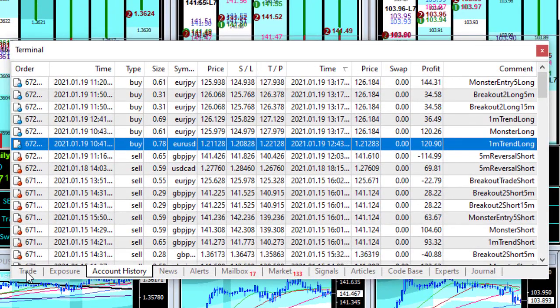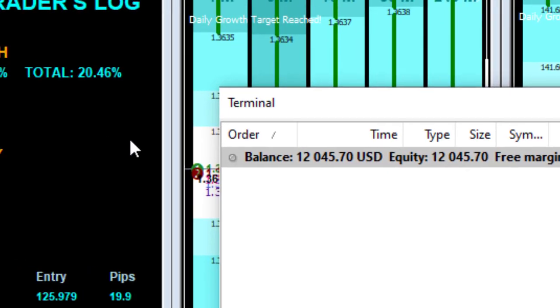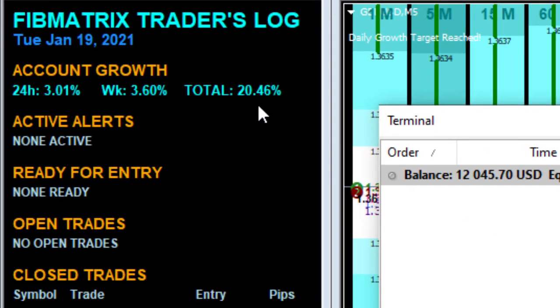Let's go ahead and look here at the account though. We're up $2,045 would be the profit on this because we started at 10. And you can see that makes sense, right? Because we're up 20.46%. So we're doing good on that regard.